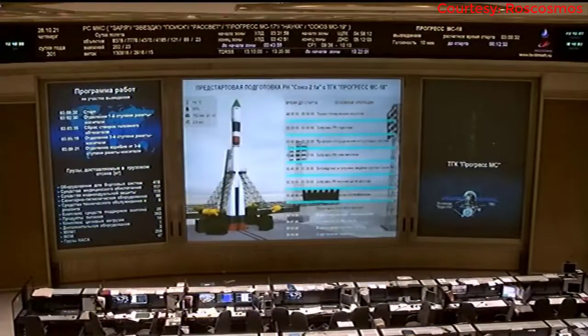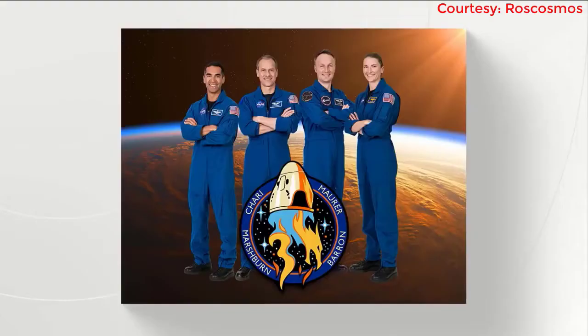The Soyuz-2.1a booster rolled out from the integration building at the Baikonur Cosmodrome back on Monday. The crew launched at 1:21 a.m. Eastern Time, aboard the Crew Dragon Endurance for their trip to the International Space Station, to dock to the forward port of the Harmony module in the early morning hours of November 1st Eastern Time, late on the night of October 31st Central Time, to join the Expedition 66 crew.